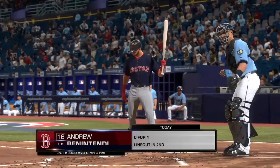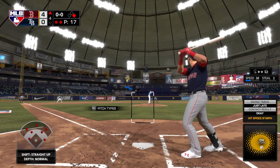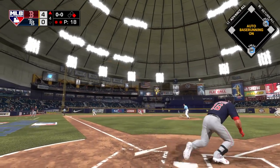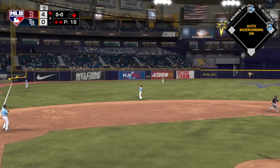Next up for the Red Sox, Andrew Benintendi. He hit it hard but lined out in his first at-bat. Here's the first pitch to him. Lifted down the line in left. Coming in is Gomez. He can't get to it. This one's down.